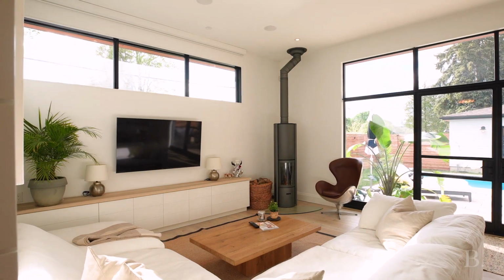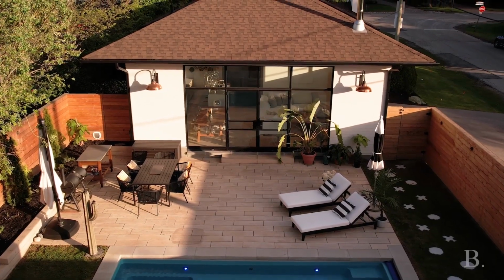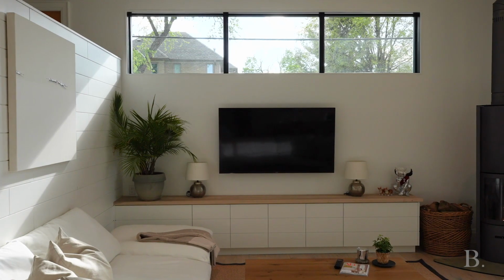You know, in a bustling metropolitan like Toronto, the ultimate luxury is privacy and serenity. And I wanted the feeling of leaving the world behind when you enter the front door. And we placed all the windows, all the plants for privacy and also for ultimate light in this home.